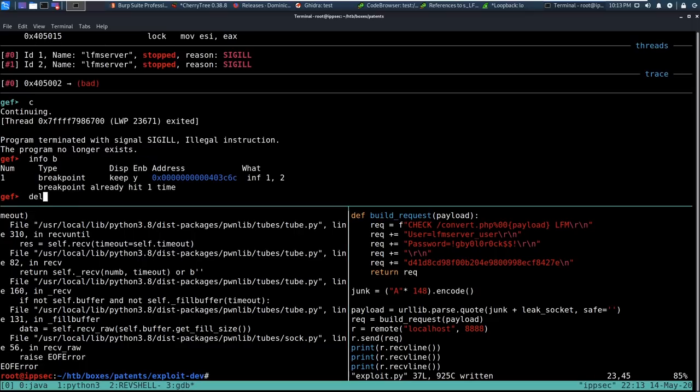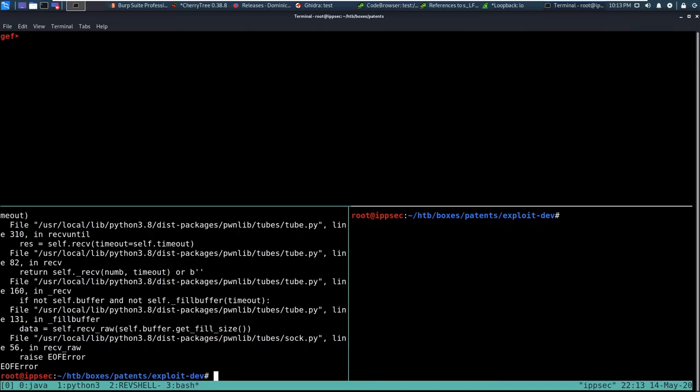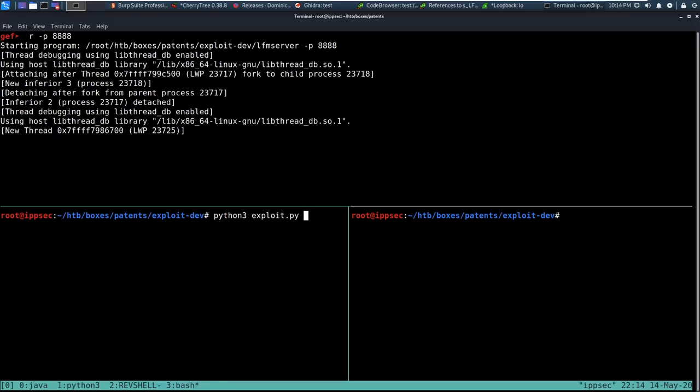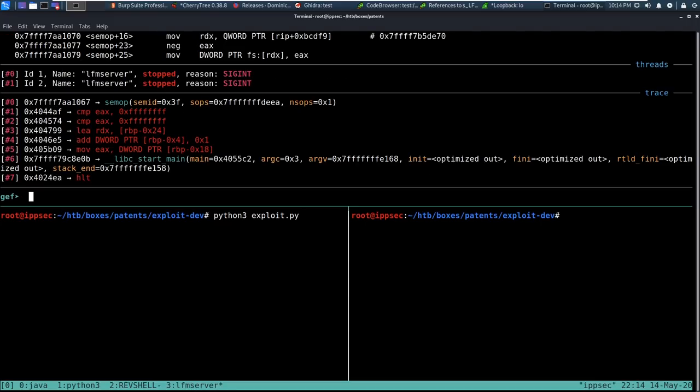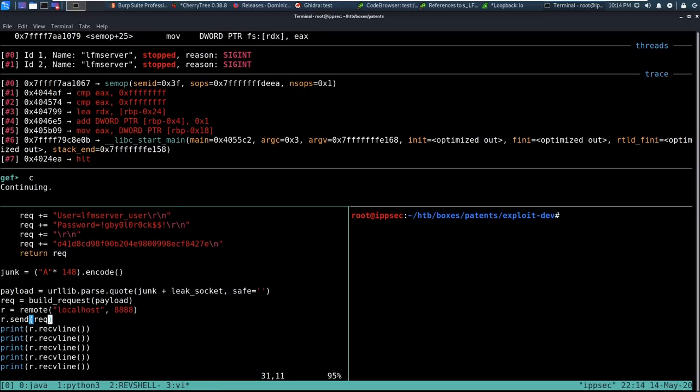But hopefully you enjoy me troubleshooting this. I thought about preparing more and making sure I got this exploit down correctly, but I figured the troubleshooting is probably pretty beneficial for those not familiar with this. Let's see. Let's continue. vi exploit. So let's see.